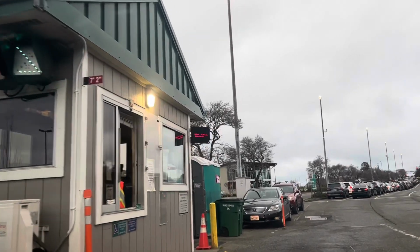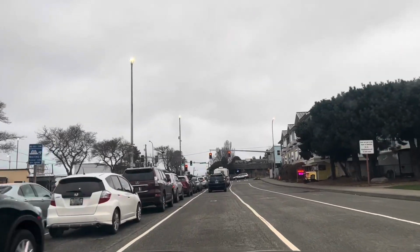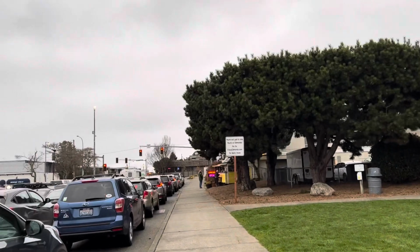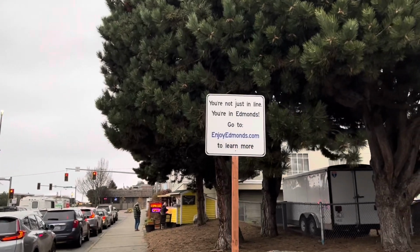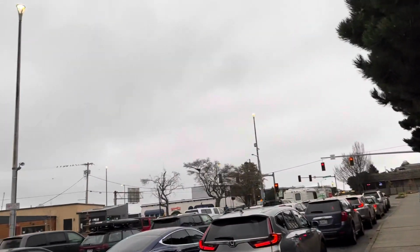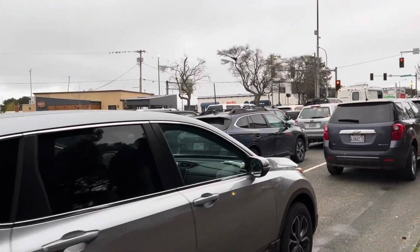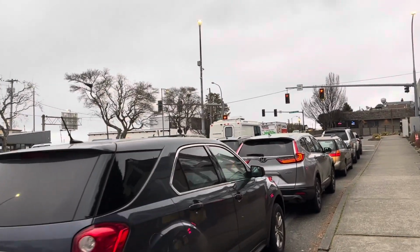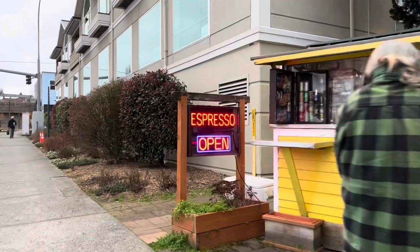Once we are at the driveway, show the reservation. You can see a long queue of vehicles in 4 lanes. We waited here for 20 to 25 minutes and explored the area around Edmonds Terminal. Here is a coffee shop, so you can enjoy hot coffee while waiting.